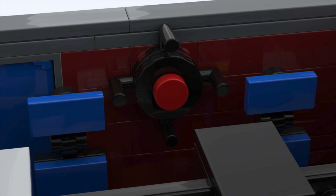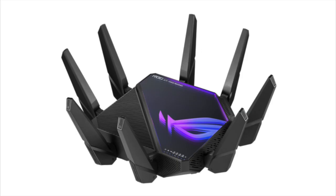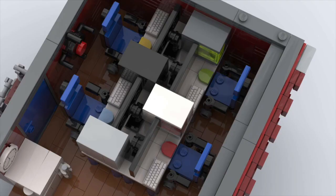And speaking of connection, we'll start the upstairs tour by pointing out this thing on the wall right here. It's a simple build, but this is my Wi-Fi router. Meant to look like those crazy spider-looking routers that are $1,000 and I'm sure give you unrivaled speeds. And connected to this router are the gaming PCs.